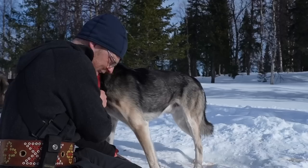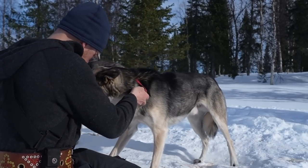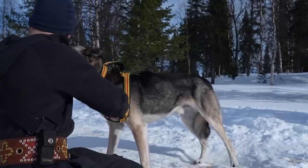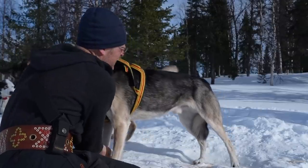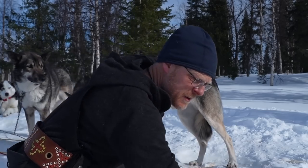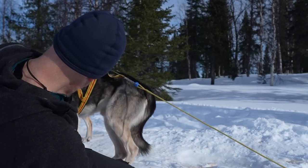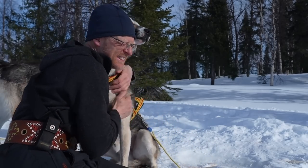Yeah. We will see. This guy, Troll, he's very restrictive with people. A little bit shy to a lot of people, and also to me. We bought him as a 1 year old, or 10 months actually. And it took me a while before he started trusting me. Troll, Troll, Troll. But he's a good working dog, and he's really nice.